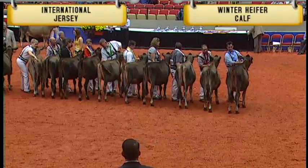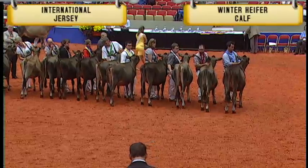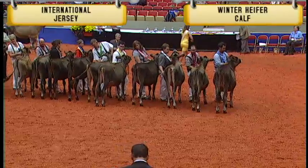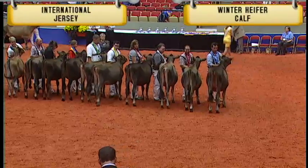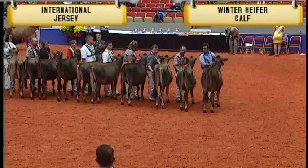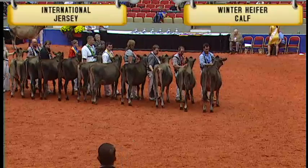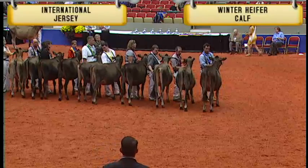In your open show, third place goes to added entry 2914, Edgebrook Tequila Night, exhibited by Cade Harris and Dylan Mortimer of Richmond, Utah. Second place is entry 724, Meadow Ridge Jackknife Lena, exhibited by Mark Reby of Cumberland, Wisconsin.